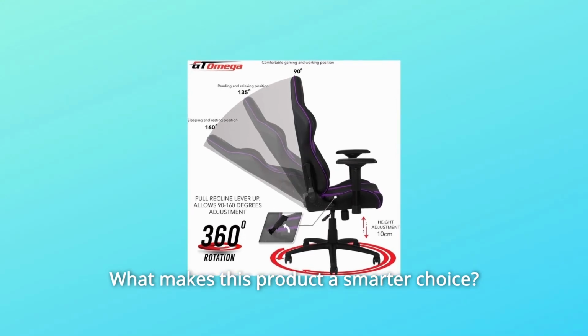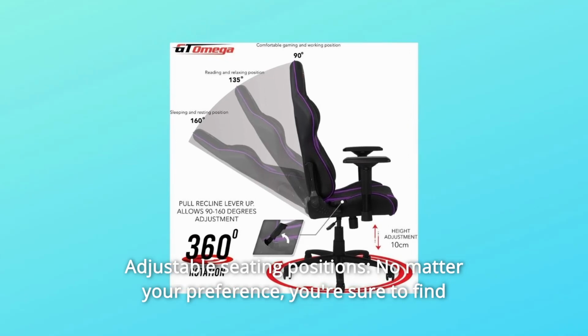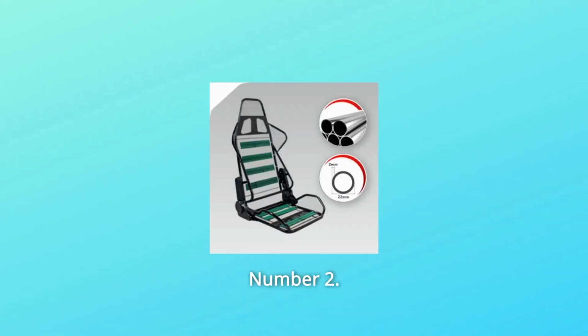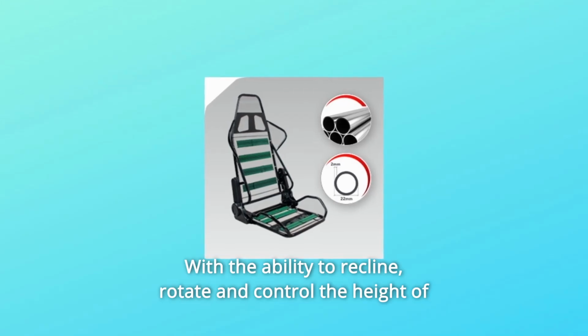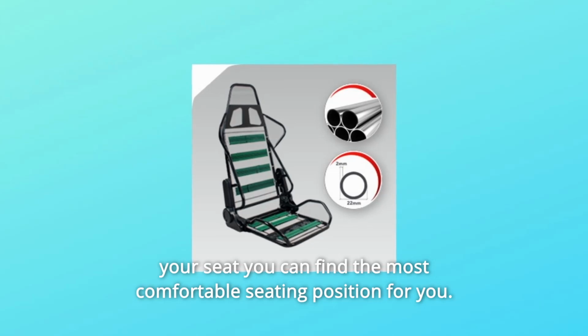What makes this product a smarter choice? Number 1. Adjustable seating positions. No matter your preference, you're sure to find the most comfortable position for you. Number 2. With the ability to recline, rotate, and control the height of your seat, you can find the most comfortable seating position for you.